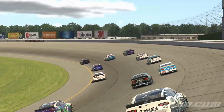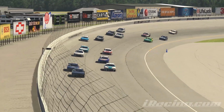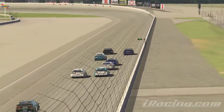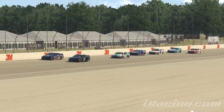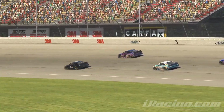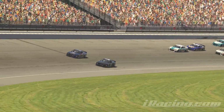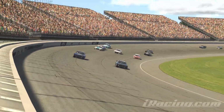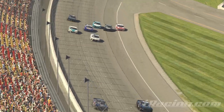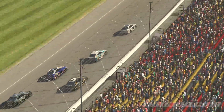And we're going 3 wide in turn 1 here for the lead. There's just no way old tires are going to be able to hold off the entire field. McRae able to get some big momentum down the backstretch, coming off of 2, working that outside lane. Going to the outside again here off of 4, but we're almost 4 wide here behind them.